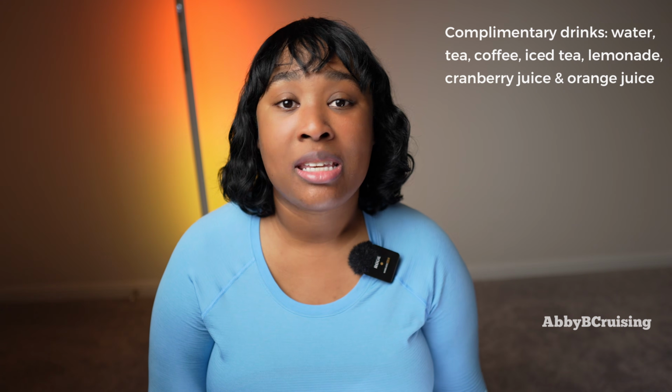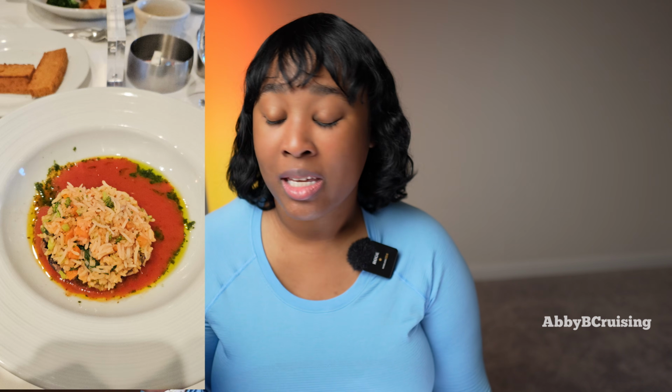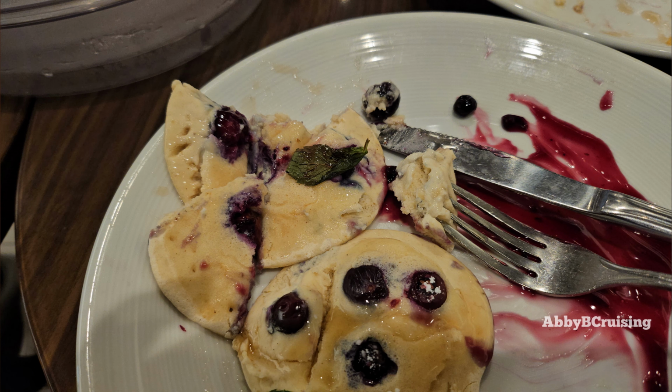I'd really appreciate it. So the food in general, I would say was very hit or miss. There was some food I had on the ship that was amazing and just so good. And there was some other food that I'm like, this should never have left the kitchen. This is really bad. So it was definitely very hit or miss.